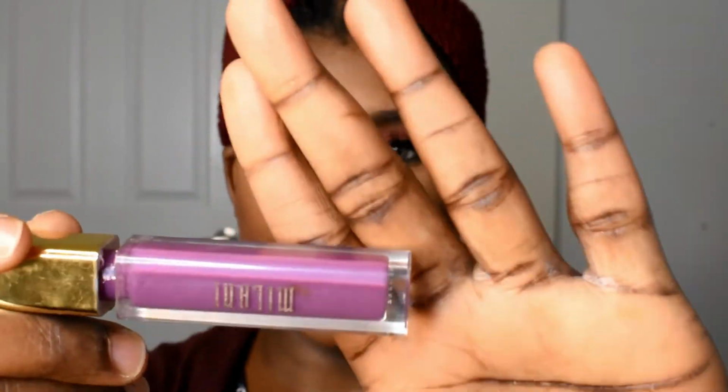So for my lip, I'm just going to be going in with this gloss from Milani, and it's their Brilliant Shine Lip Gloss, and this is in the shade Very Tempting. They don't have a lip gloss yet, so I'm going to be using this one from Milani. I'm not going to be lining my lips whatsoever. I'm just going to leave it this way.